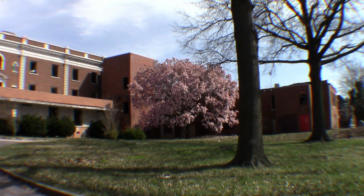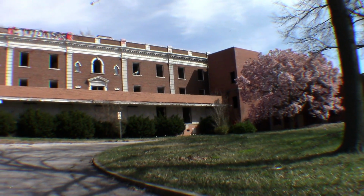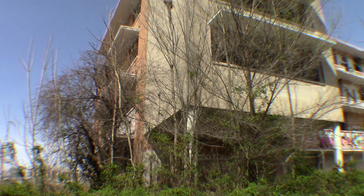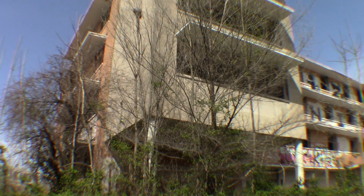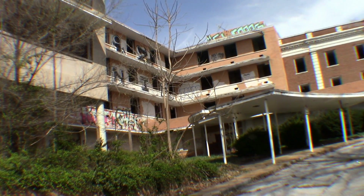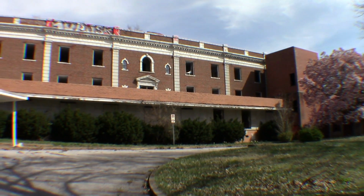Hey guys, this is Tattoo Tony, and we're taking a look at the outside of this abandoned nursing home / medical facility. You will see that there's part of this building that looks newer. That part of the building that looks newer is a modernist wing that was built in probably the 1960s.